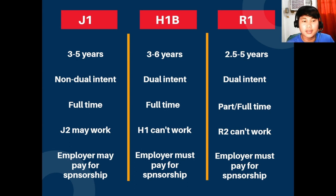So as we can see here, H1B is, for me, the best choice. So if you have a chance to ask your employer, then tell them for an H1B. The R1 is also good if you are in a Christian school. Okay, so I think you can see that clearly. So that's a good thing.